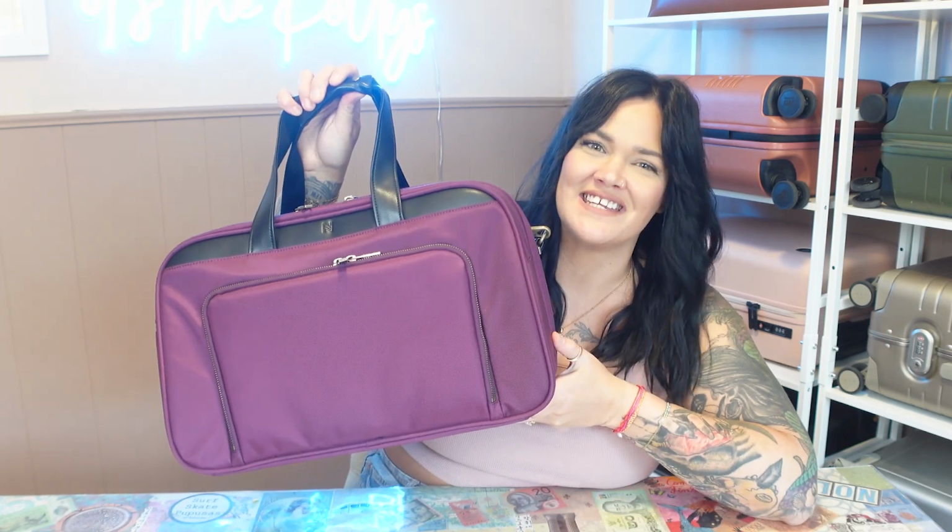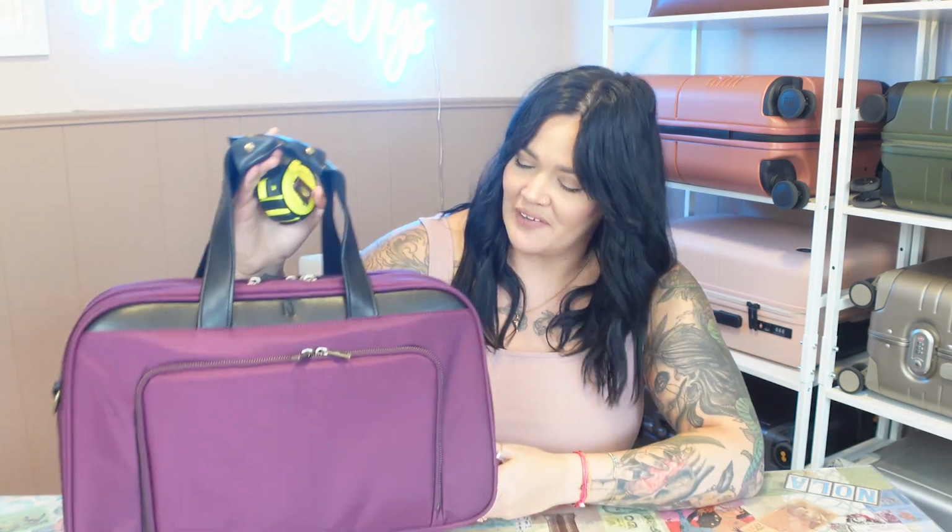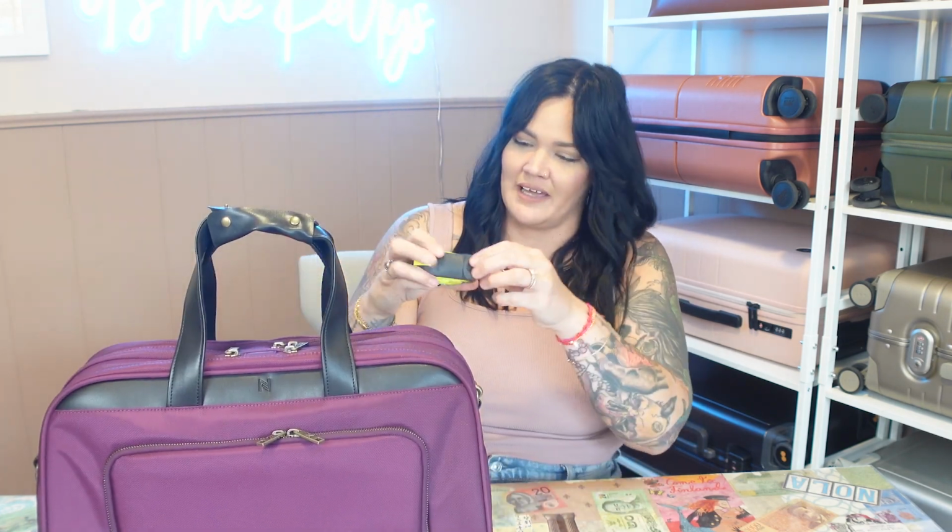All right, so let's get into the details. You're gonna love it. Sometimes websites say that bags are a certain dimension, and then sometimes they're really not. So for every single bag that comes my way, we do measure it. Also, not every airline is created equally. Carry-on, personal item, cabin luggage, whatever you wanna call it, has specific dimensions that you have to follow. On the website, it says that it is 17 by 10 by 8. So let's go ahead and measure.